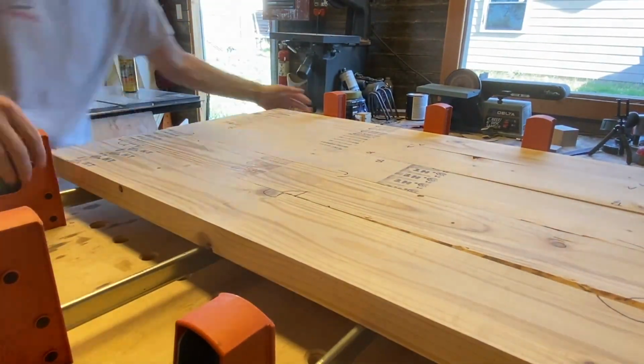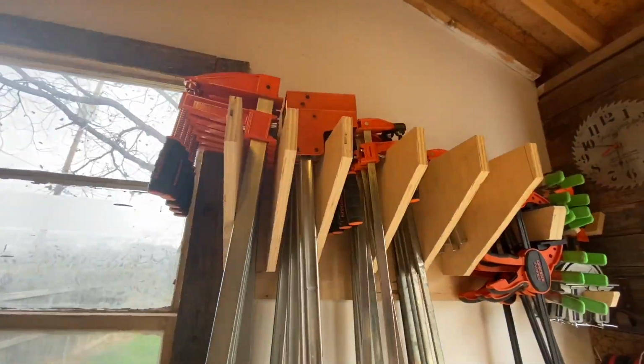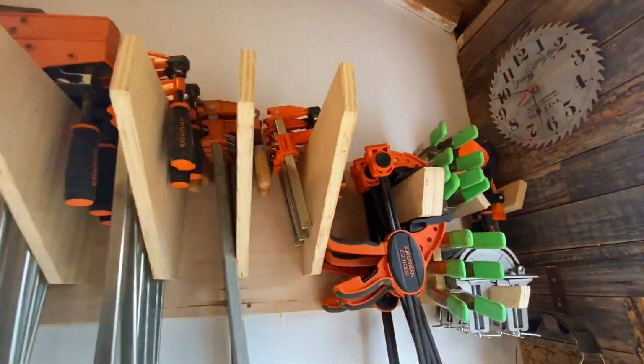There are so many different clamps that you can buy. You can get cabinet clamps, pipe clamps, spring clamps, band clamps. There are so many different clamps. And if you show up on Christmas Day with clamps wrapped in beautiful wrapping paper, you're gonna make the woodworker in your life really happy.